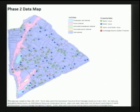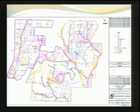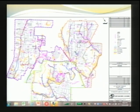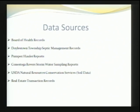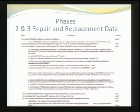And what we've done is, over a three-year period, we've used a vast amount of data that's been collected. We've gone through the records from the Board of Health. We've used records from the septic management system, the pumper hauler reports, Conestoga Rovers storm water sampling reports. We've also utilized from the USDA their soil data and real estate transaction records. We've utilized these from the year 2000 to the year 2016.